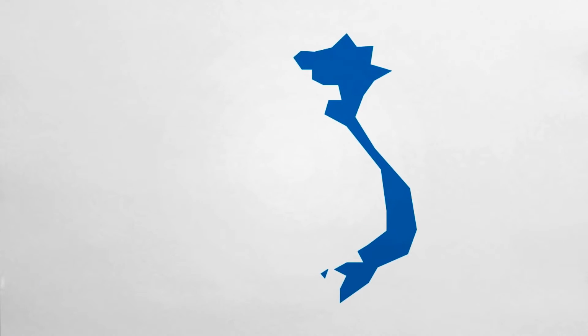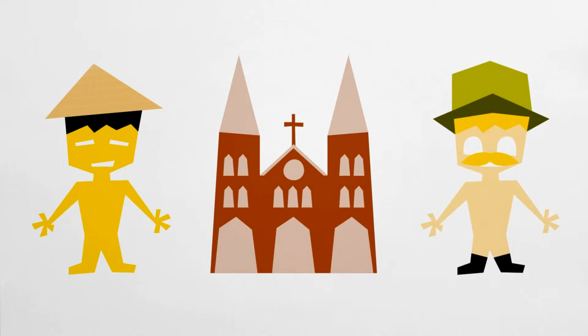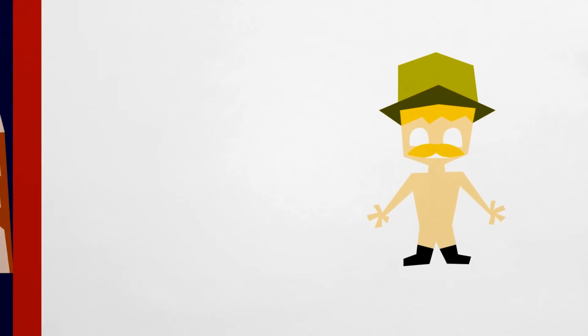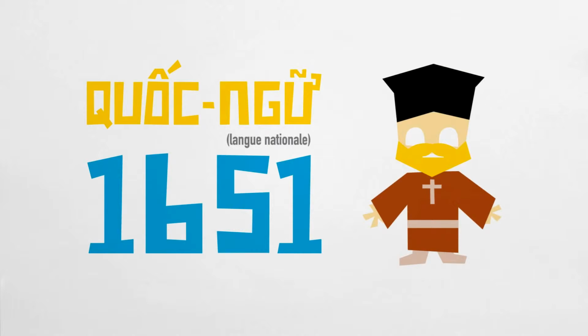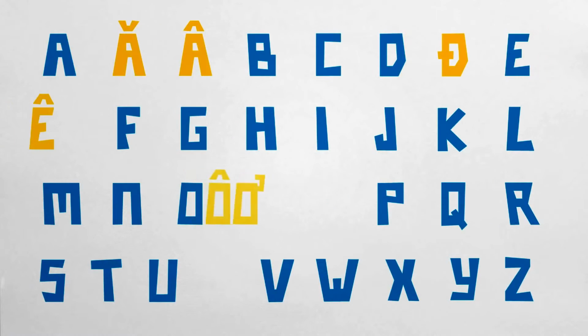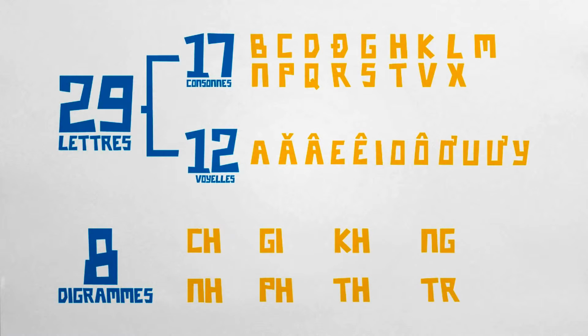After a period of 900 years of independence from China, our culture was influenced by Westerners because of the French colonization. At this time, the Quốc ngữ, a romanization of the Vietnamese language, was developed in 1651 by a French Christian missionary, Alexandre de Rhodes. Based on the standard alphabet, he invented some new glyphs and eliminated some other letters. With this method, the Vietnamese alphabet contains 29 letters with 17 consonants, 12 vowels, and 8 digraphs.